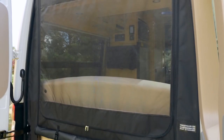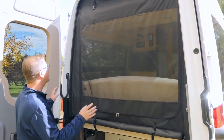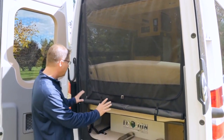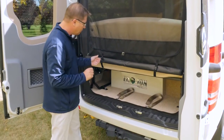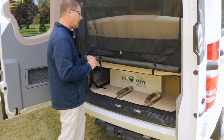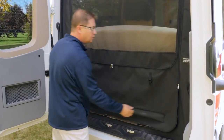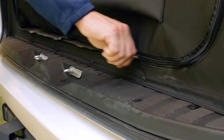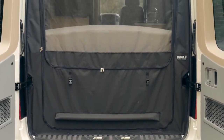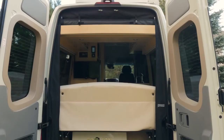Now the last feature I want to point out, and it's new for 2017, is our back door rear screen package. If you can have a look at it here, it rolls up neatly out of the way when you want to access any storage through the bottom. And when you're set up for camping, you can just unclip it. It rolls down and you can zip it up. Now you're completely going to be bug free. And if you don't want to use the screen, it can roll all the way up and tuck neatly out of the way.